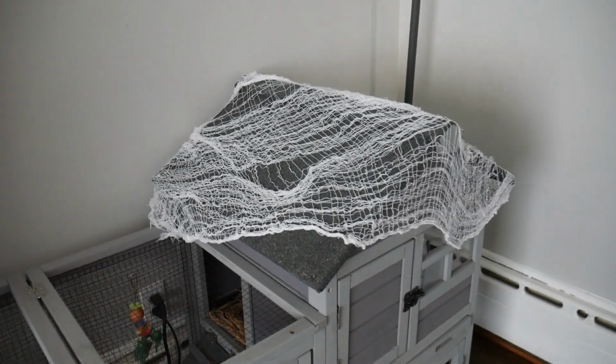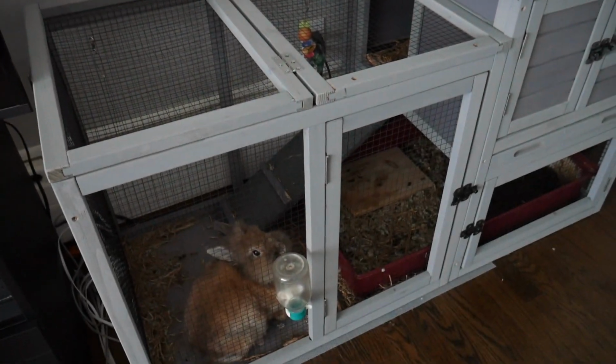There's a little web there for the rabbit. She's like, what the heck are you doing? Why are you showing my house?